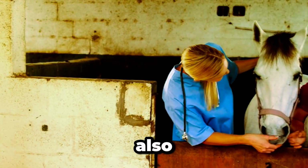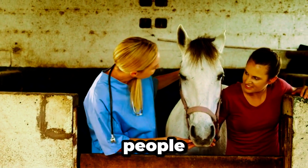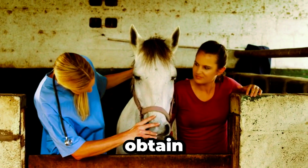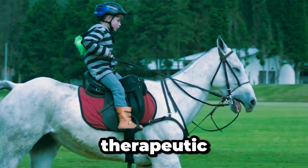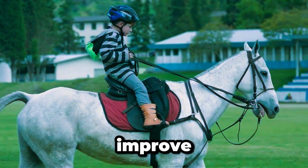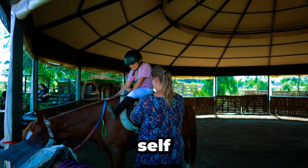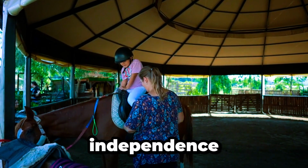Therapeutic use. Also: equine-assisted therapy and therapeutic horseback riding. People of all ages with physical and mental disabilities obtain beneficial results from an association with horses. Therapeutic riding is used to mentally and physically stimulate disabled persons and help them improve their lives through improved balance and coordination, increased self-confidence, and a greater feeling of freedom and independence.